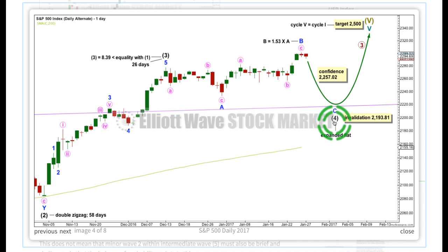Intermediate 4 might be continuing as an expanded flat. If it continues for 4 more days, it may total a Fibonacci 34. That would still see it nicely in proportion with the double zigzag of intermediate 2 lasting 58 days. So this is entirely possible.